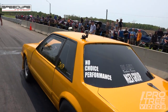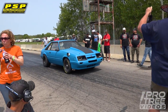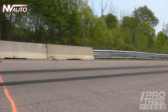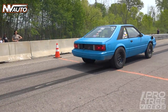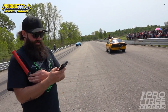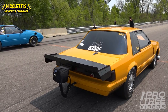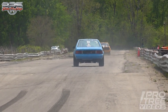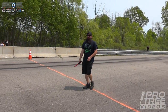It's up here in Tangerine Dream, that LS powered Fox body. He's gonna go up against this blue turbo Fox, LS powered. That big save from the left lane. He can buy back in. He saved it. He saved it.